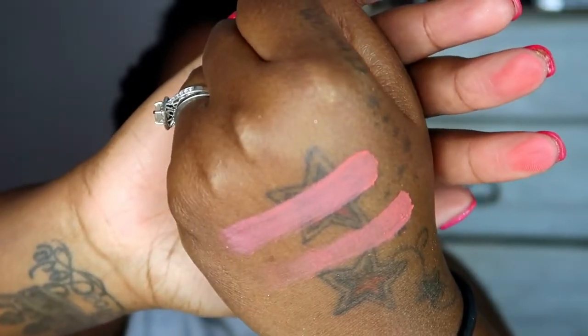Watch Bloom from the Anastasia palette, and then Blush from the Temptress palette. Bloom. Here's Blush. So that's what those shades look like. They both swatch the exact same on the hand.